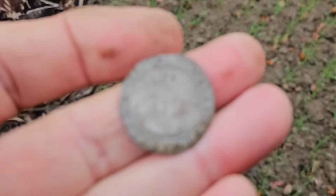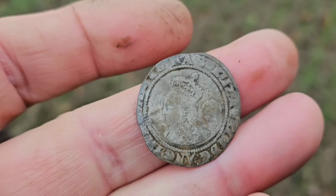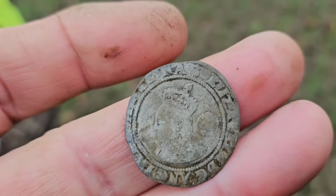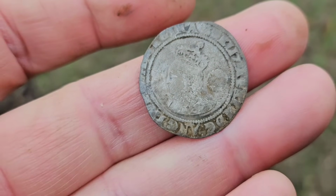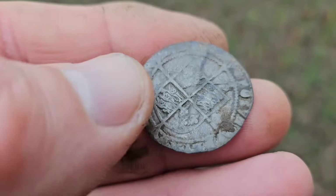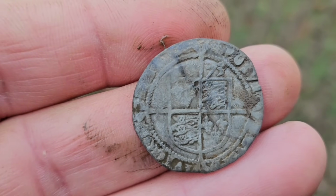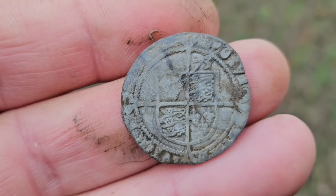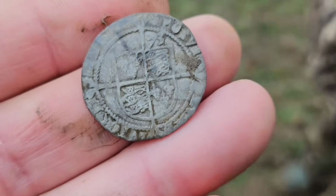We'll be back with Chris now, and he's just cleaned the dirt off his lovely Elizabeth sixpence. Look at that. I'm not sure what the mint mark is there. It's not marklet anyway. Let's just turn it over so we can see. 1573 is the date. The 15 is just visible. The 73 is perfectly readable. And that is a really nice coin. There you go, my friend.